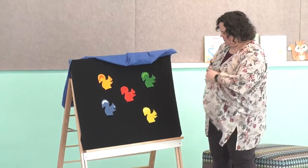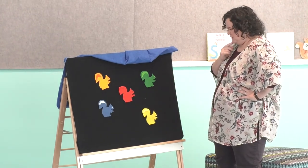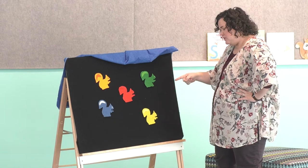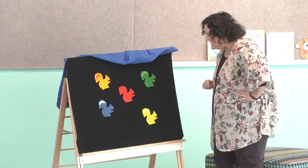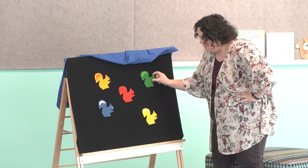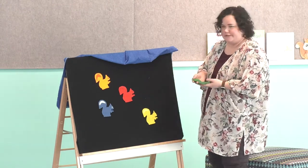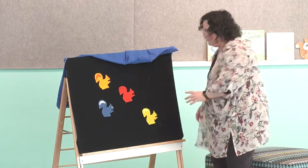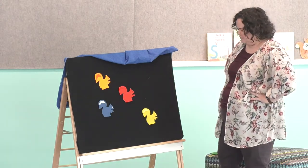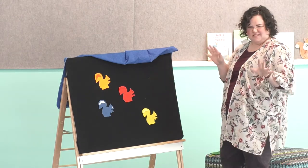Let's find out. Let's start here. Green squirrel, tell me true. The acorn's missing. Was it you? Let's see. I guess the green squirrel's innocent. All right. Who should we try next? What about orange? I think orange looks guilty.